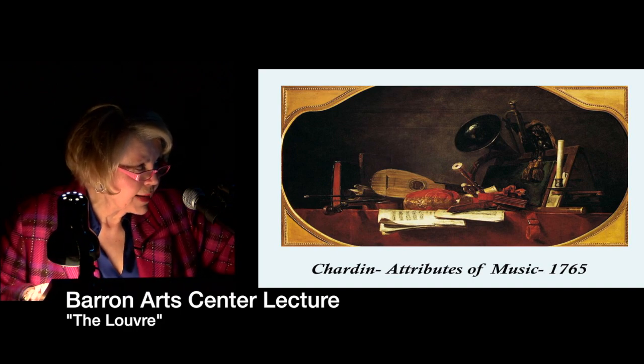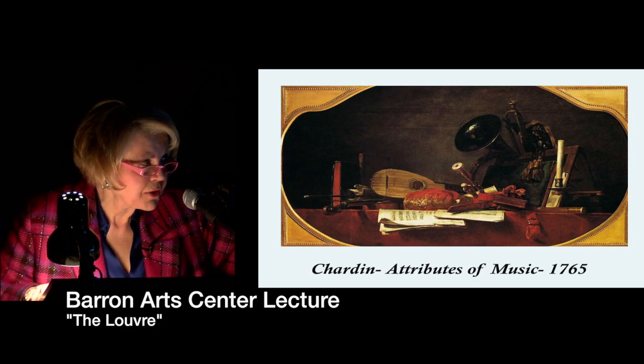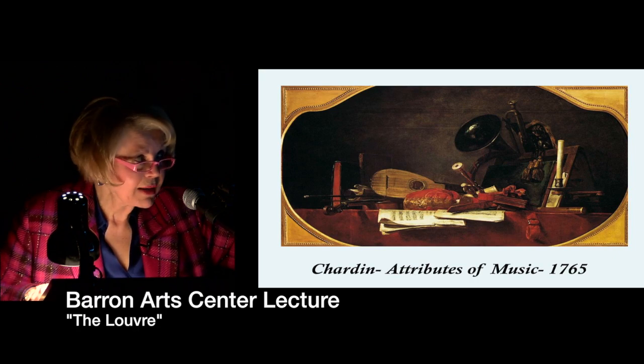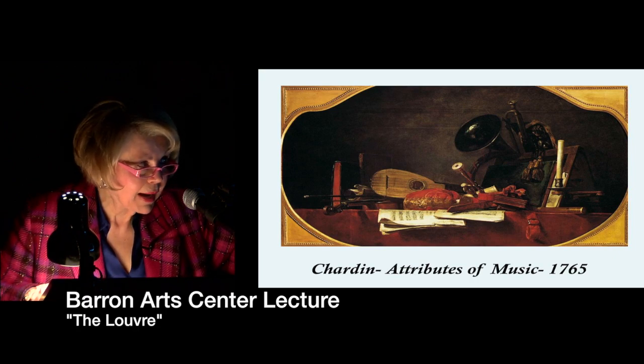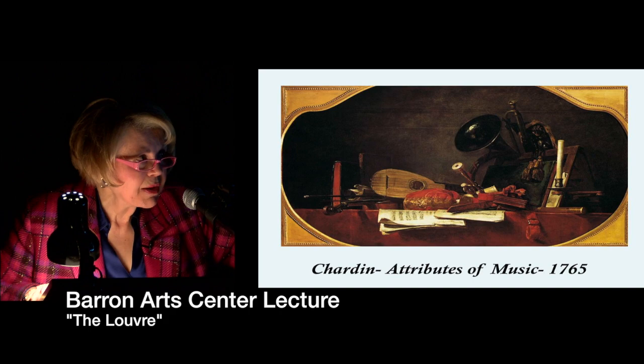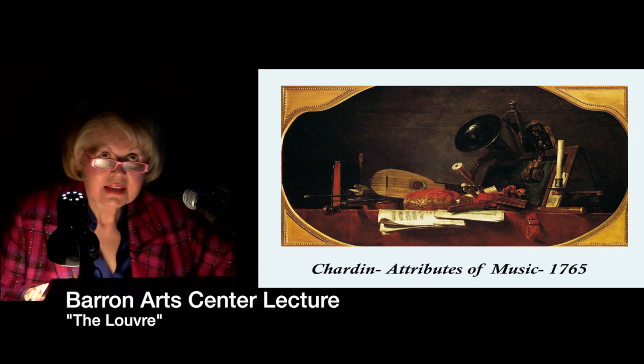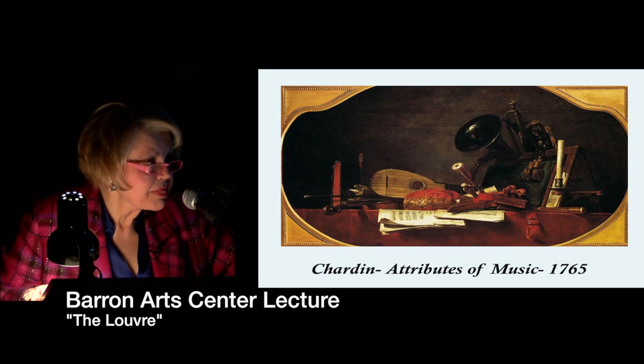Well, first of all, I'm going to make sure I get all these instruments correct here. There is a violin that's actually sticking out over the edge of the shelf right here. There is again a mandolin. There is a bagpipe. There is a flute behind the bagpipe, there's another flute, and there is also a French horn. And there is also a music stand with a candle, so that when you're playing, you could light the candle in order to see the music. And there is the music.